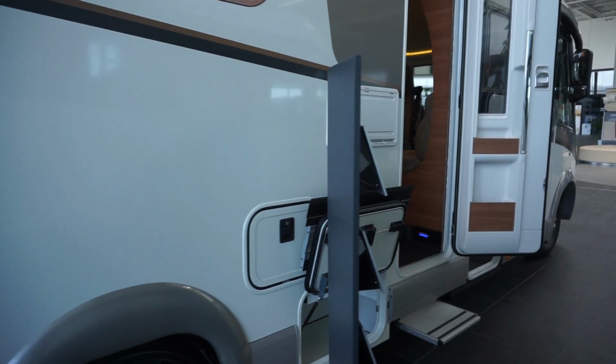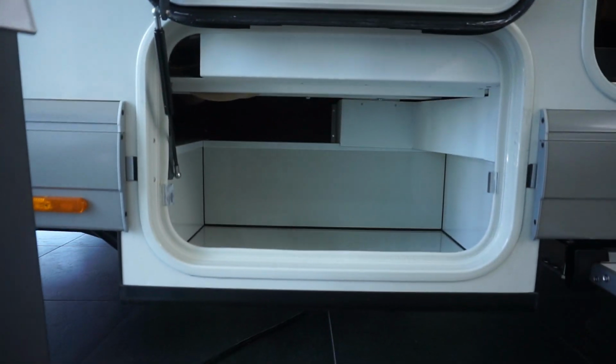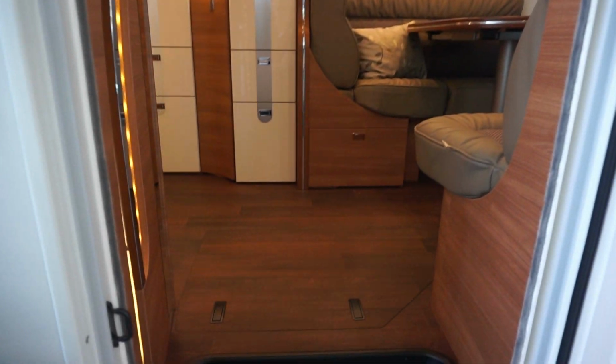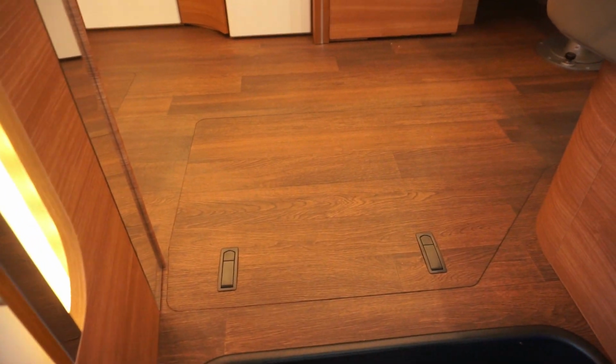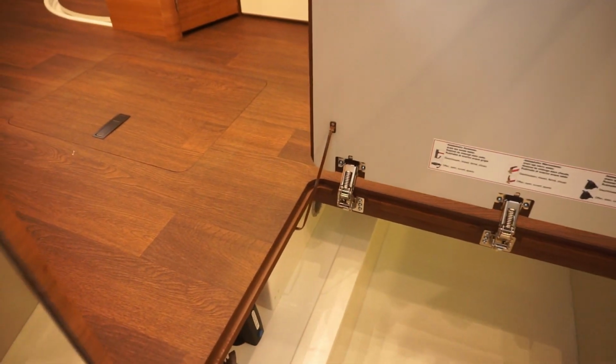Right, let's have a look inside, because the request I got was, can I show the lounge? So we'll go and see that. Now, there's a very nice feature as you come in, the storeroom, how can I put it, the cellar. Look how big it is. Look how much storage space in there.